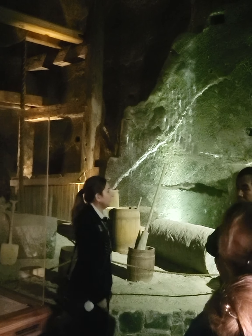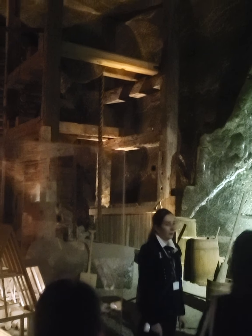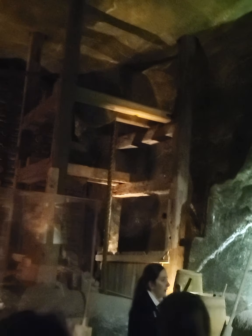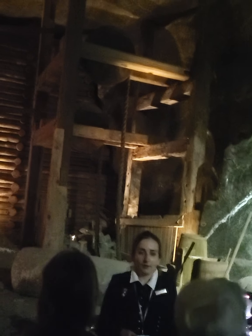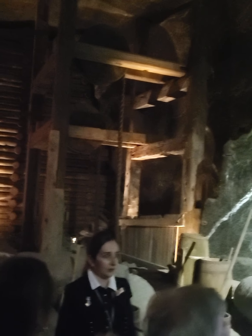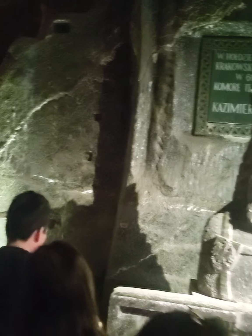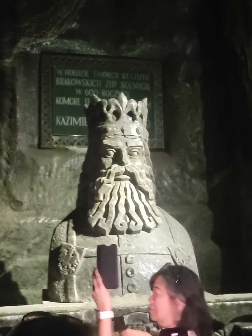I wanted to tell you that this is a chamber named after a very important Polish king, Casimir the Great. In the times of the king, in the 14th century, the income generated by the mines in Wieliczka and in Bochnia covered one-third of the total income of the state. It's because people didn't have fridges, so they used salt to preserve food.